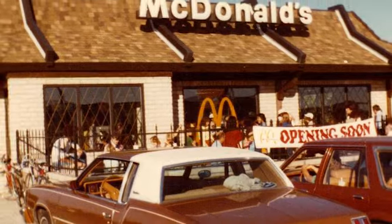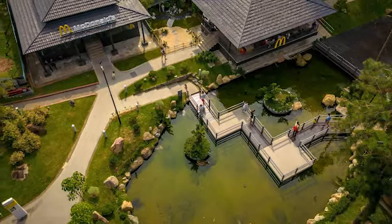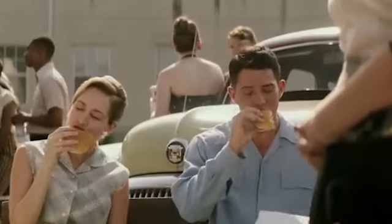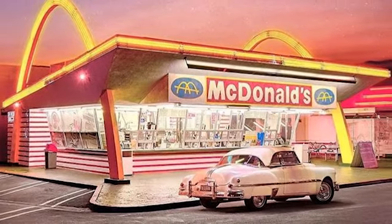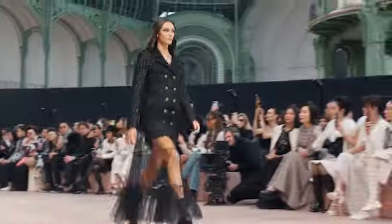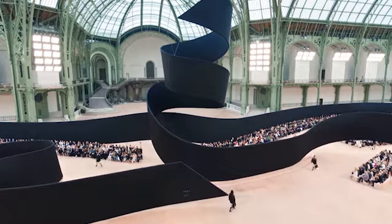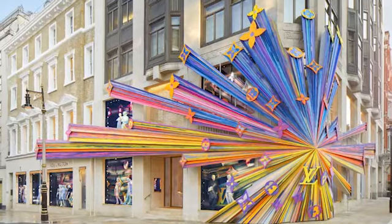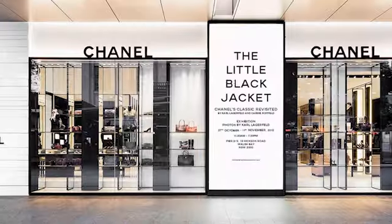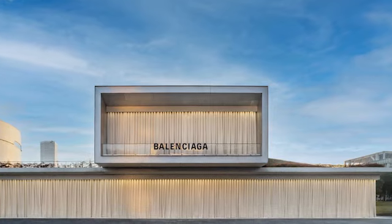When we look at McDonald's buildings in different cities around the world, each one has its own unique style. But even with all those differences, we instantly recognize, oh, it is McDonald's, thanks to the iconic logo and signature colors. The same thing happens with fashion retail stores like Hermes, Dior, Louis Vuitton, Supreme, and Chanel. They often use architecture as a form of art to express their brand identity.